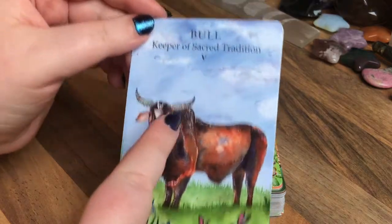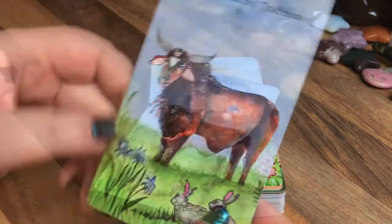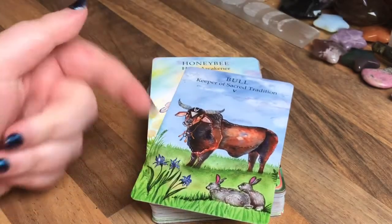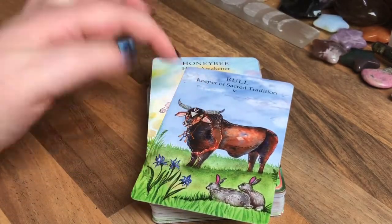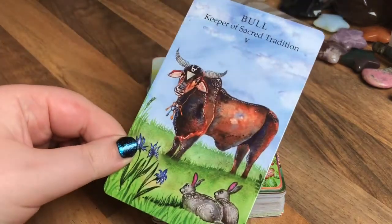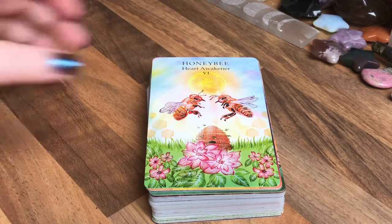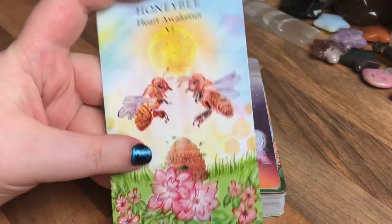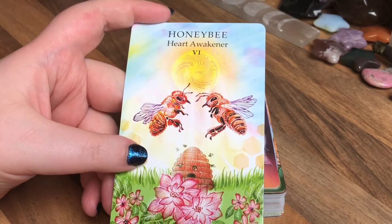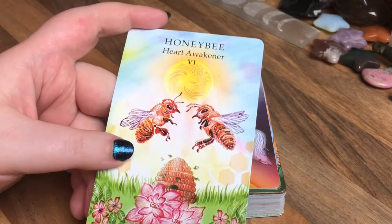I do like how he has the keys around him, the symbol for the bull, the Tauros. Okay, I'm back. But yeah, I do like the symbolism for the Tauros, and I like how there's two little rabbits just going to him, like they're the followers, which is interesting. But yeah. Honeybee, I love this one. This is the Lovers card. I do love it. It's really cute, but kind of morbid. Because when a male bee mates with the queen, they die. Which is weird, but you know.